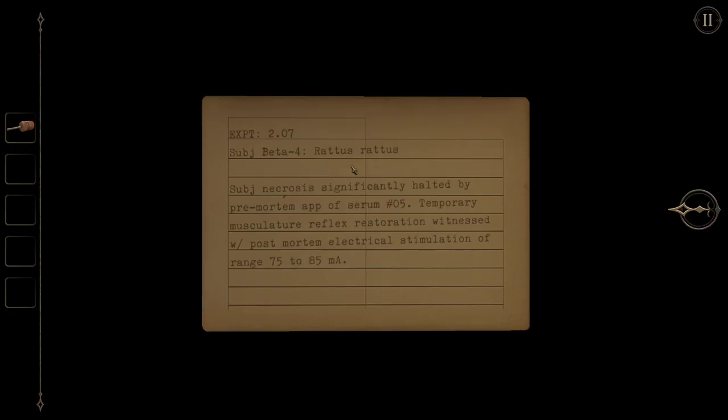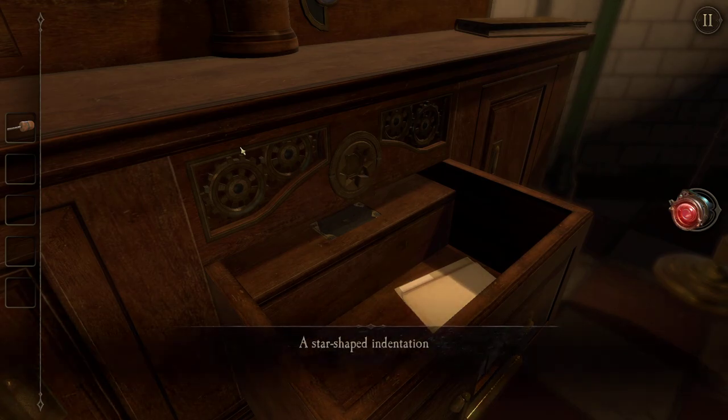Subject Beta 4, Rattus Rattus. Subject necrosis significantly halted by pre-mortem application of serum 5. Temporary musculature reflex restoration witnessed with post-mortem electrical stimulation of range 75 to 85 milliamps.